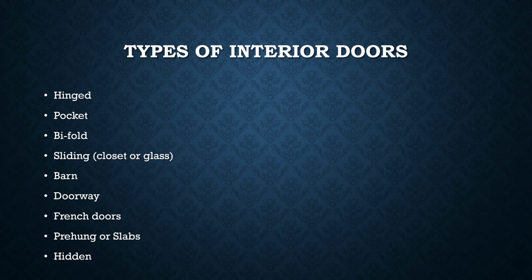It's usually for access to an office where you're going to want to see out of the space, but you might want sound privacy. So maybe you have an office with a French door to a living room so you can be working, but maybe keep an eye on the kids or whatever it may be. But that's the French door typical application.